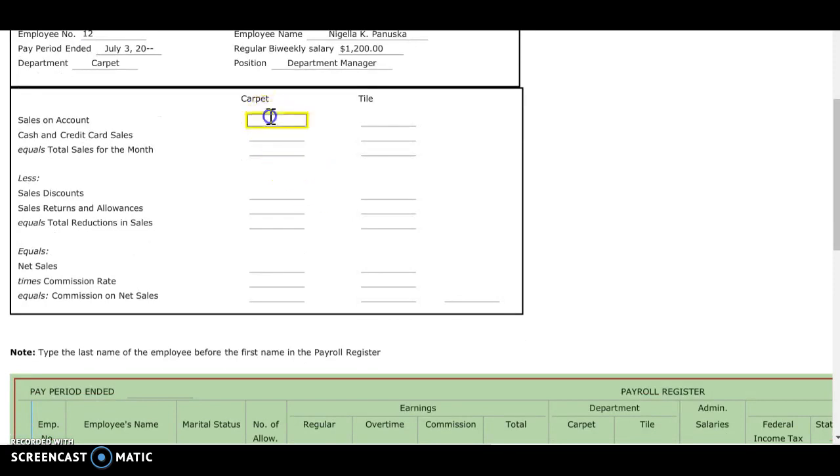Okay, then I need to go to the next part, and I need to fill in the information for carpet and for tile sales. So sales on account, $6,148.19. This again is coming from direction number 1. Cash and credit card sales, $2,491.96. And those I'm just going to simply add together. And that's going to give me my total sales for the month, which should be $8,640.15.